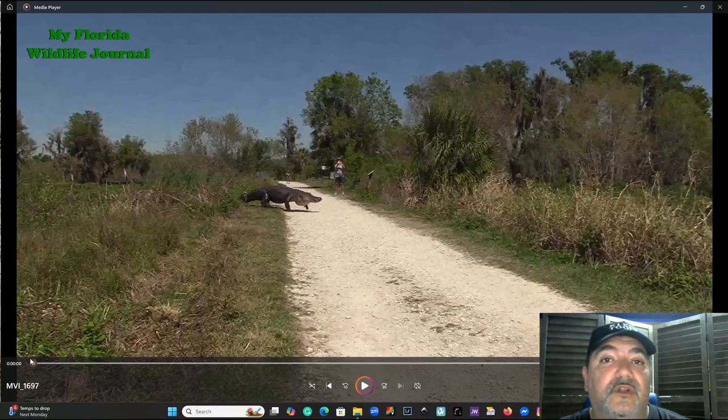In this video, I'm going to show you this huge alligator crossing a dirt road. Keep in mind, it is not walking straight across. It is walking in a diagonal position. And I am so curious how big this alligator really is, because a lot of people take pictures and video of it. They're saying he's anywhere between 10 to 13 feet. You know, I don't think he's 10 feet. I think he's 12 and a half maybe, but we'll see.